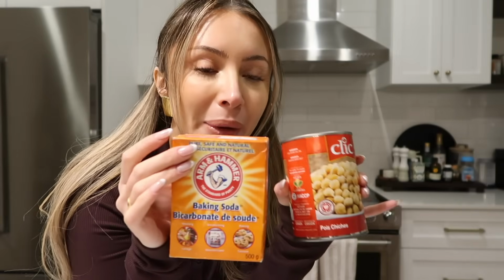A lot of people just take it out of the can, but if you want to get the best, creamiest hummus, you need to boil it, and you need to boil it with baking soda. I don't know the science behind it, the magic behind it, but I just know that it works. I one time forgot this step, and it makes a huge difference, okay? So this is not a step that we can be taking lightly. This is the most important step.